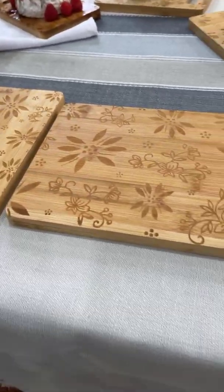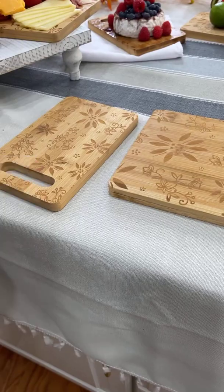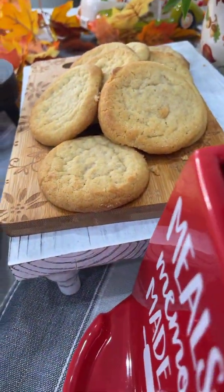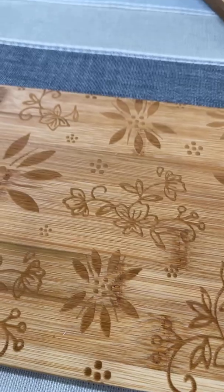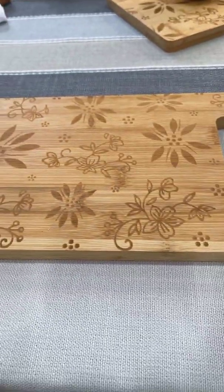Then we have charcuterie boards. Wait till you see how cute these are. Look how fun these are. Again, printed on the front and plain on the back, so you can slice on the other side, serve on that side. Lemons, limes, little desserts, cheese board, meat and cheese board. Love these, and I love the burned in pattern with the beautiful wood. These are K51972. Are these coming live right at the top of the show? Right at the top of the show. Okay, that's what I thought. So just giving you guys the item numbers.